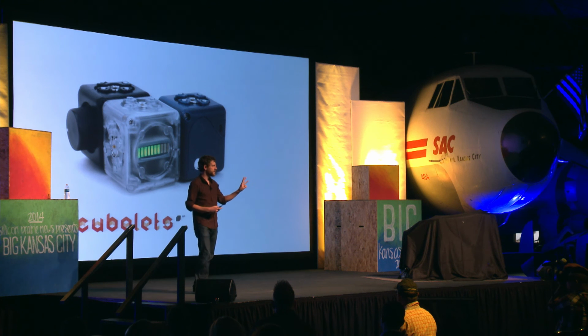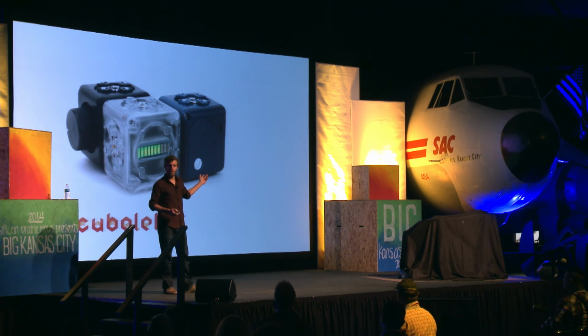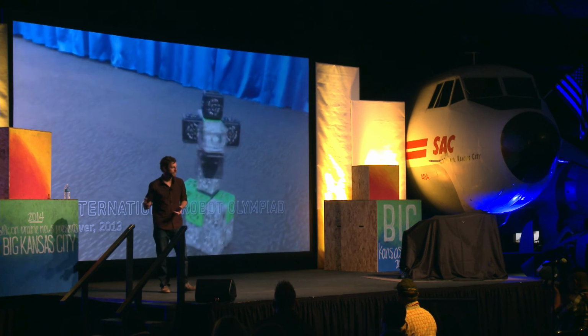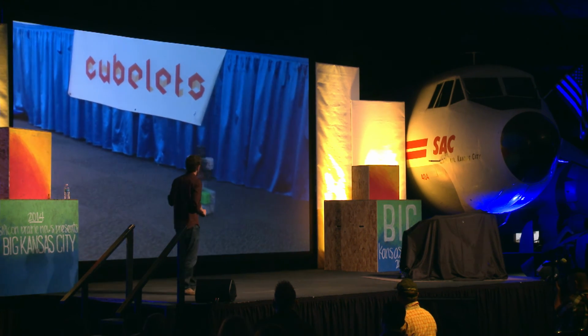I'm going to show you 3 systems today. The first one is called Cubelets. We've been making and selling Cubelets for about 5 years. It's a kit of these 40-millimeter little plastic cubes that you snap together and build robots with, without any programming or any wires. These are typical little creatures that kids build with Cubelets.